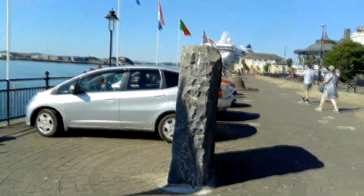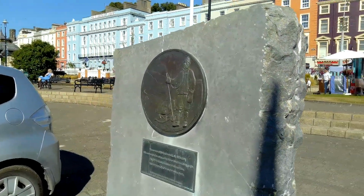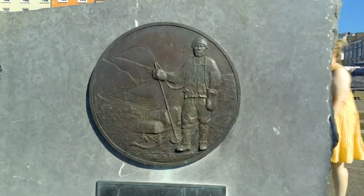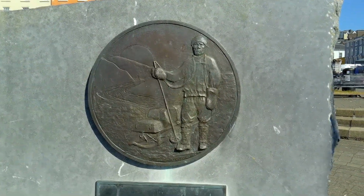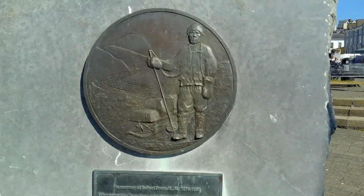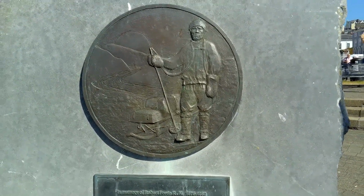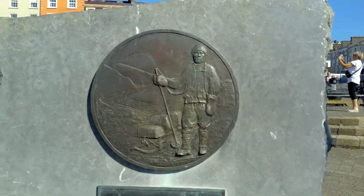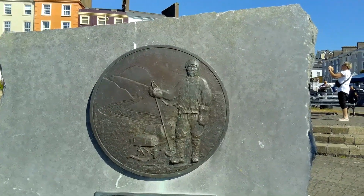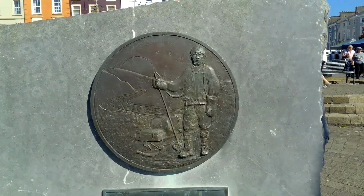What's this? In memory of Robert Ford RN, 1875 to 1959, who served on Terra Nova with Captain Scott and took part in the 1910 to 1913 British Antarctic expedition. Look at that. So there he is, Robert Ford.